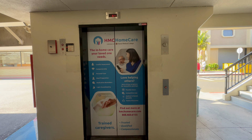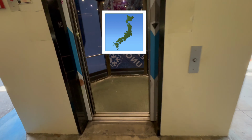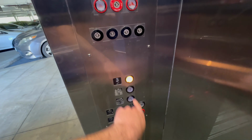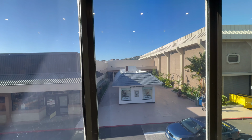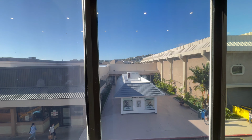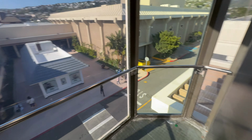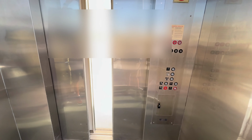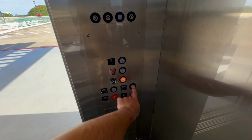Yeah, as you can see, the up chime doesn't work anymore. The only one that works is the second floor. Yep. They redid the ceiling. Oh yeah, they did. I just noticed that. Yeah. I guess the door closes when you push the door, it doesn't close.